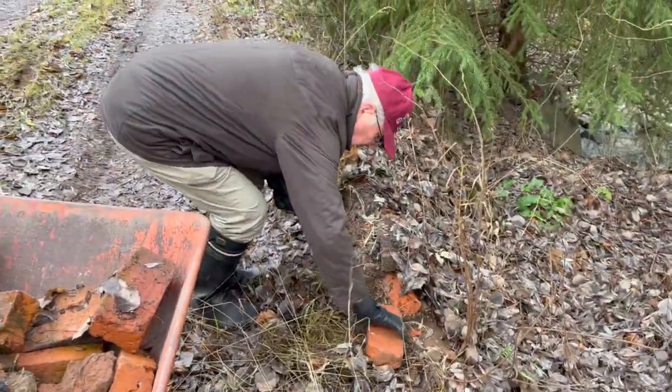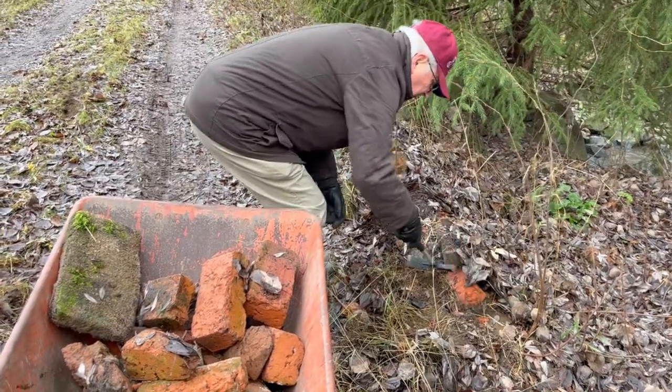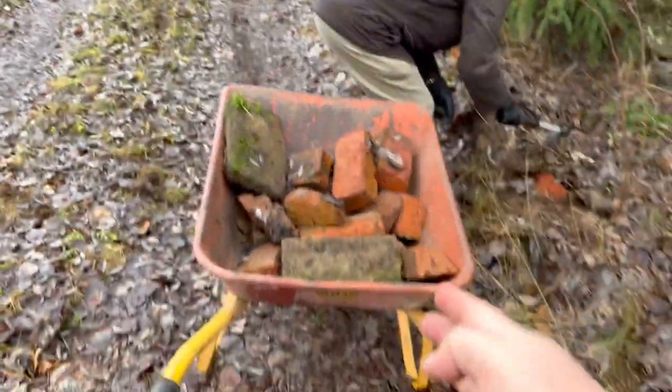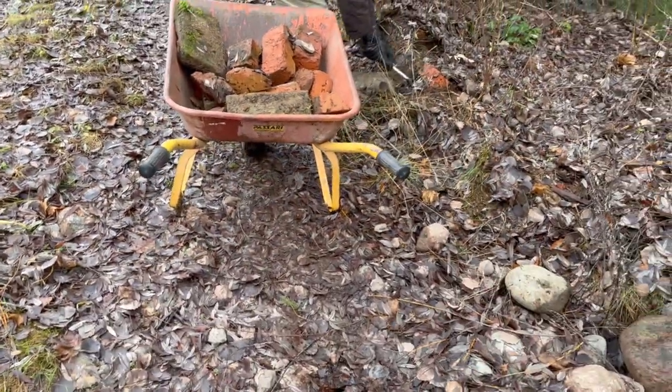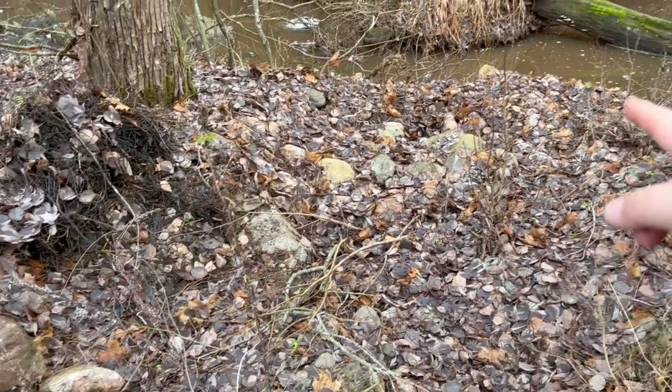They put some tiles in the side of the road here, but it doesn't make any sense because the water will gather here and then it makes a hole on the road because it wants to go back to the river, like it has done here. This is where it flows back to the river.